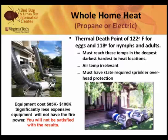If you pay a lot less, like I can buy a heater for $2,000, you will not be satisfied with the results, okay? You will not be satisfied with the results. So what good is that $2,000?